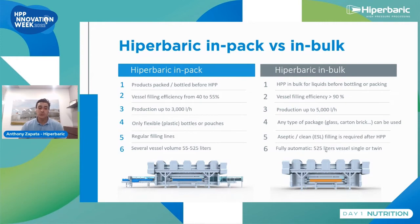Production varies between 3,000 to 3,200 liters per hour, where in bulk you can get anywhere between 4,500 to 5,000 liters per hour. With impact, you're limited to plastic bottles or pouches. And like I said, with bulk, you can use any type of packaging. Hiperbaric impact technology requires regular filling lines. In bulk does require additional equipment, which is the aseptic clean ESL filling line after HPP.